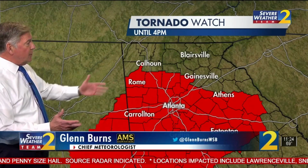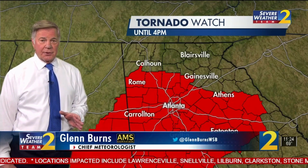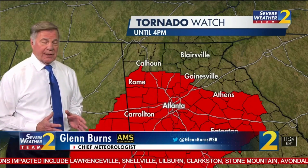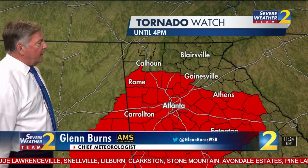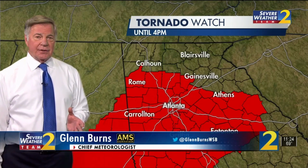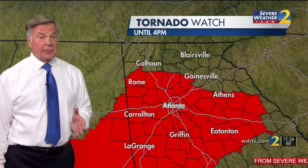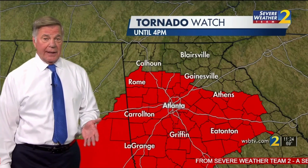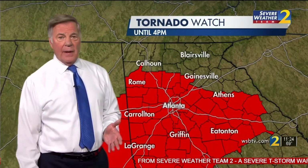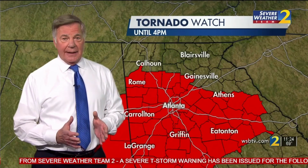Here is the brand new tornado watch. Now, we had a level 2 risk of severe thunderstorms this morning. Now the Storm Prediction Center has indicated all of our counties here that are highlighted in red in a tornado watch. That means conditions are favorable for strong and severe thunderstorms that can and will produce tornadoes. We've again already seen 1 confirmed tornado today. So I really want you to be weather aware today. Even though it may not be bad where you are right now, it could be later on today.